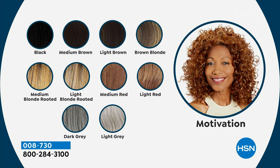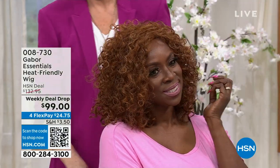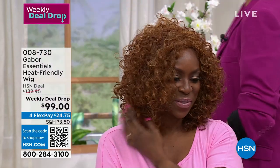70. It says on the screen that black is one of them, but I feel like... Oh, we do have black in this one. Fantastic. And everybody's loving this red at the moment, too. And the dark brown and the black are very similar. Yes. Okay, all right, now I'm changing my mind, because I love the red on Dana. I love the red, I'm not gonna lie.